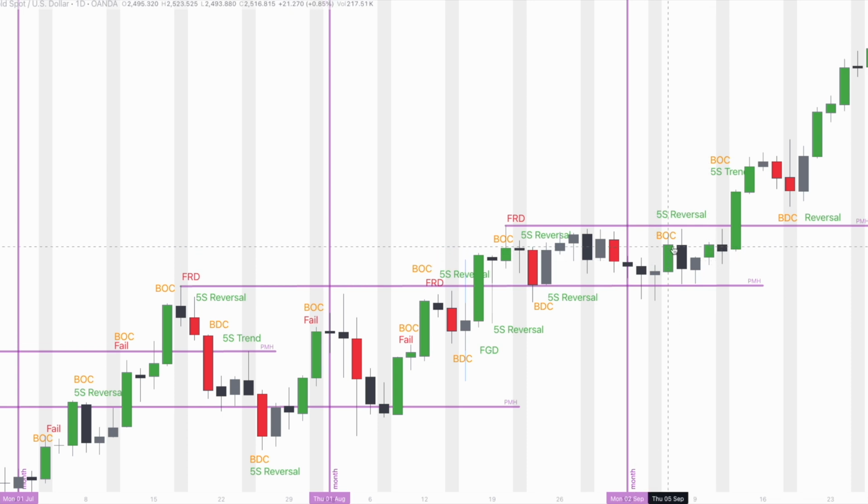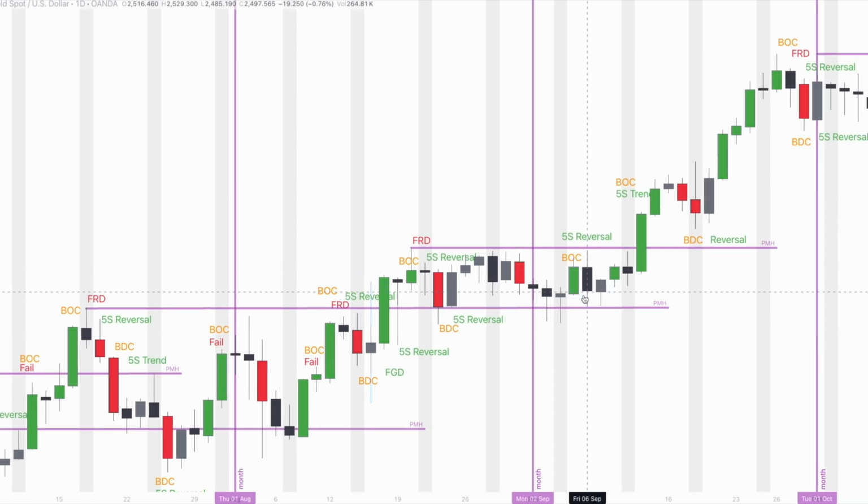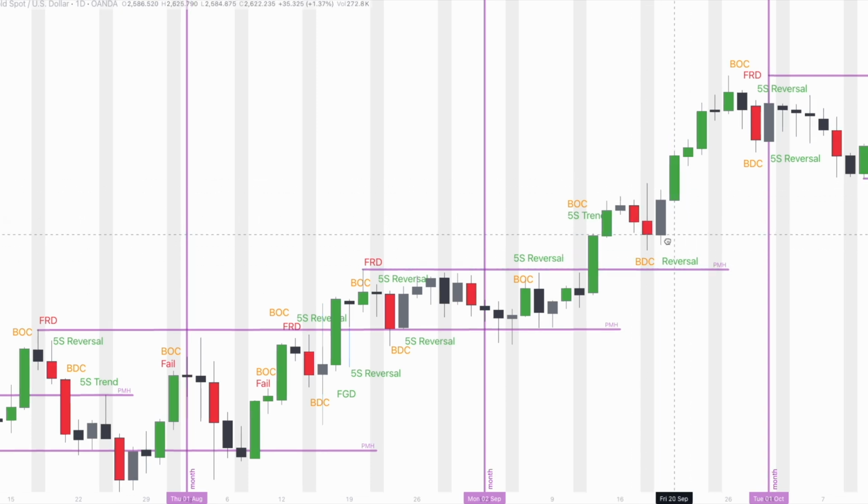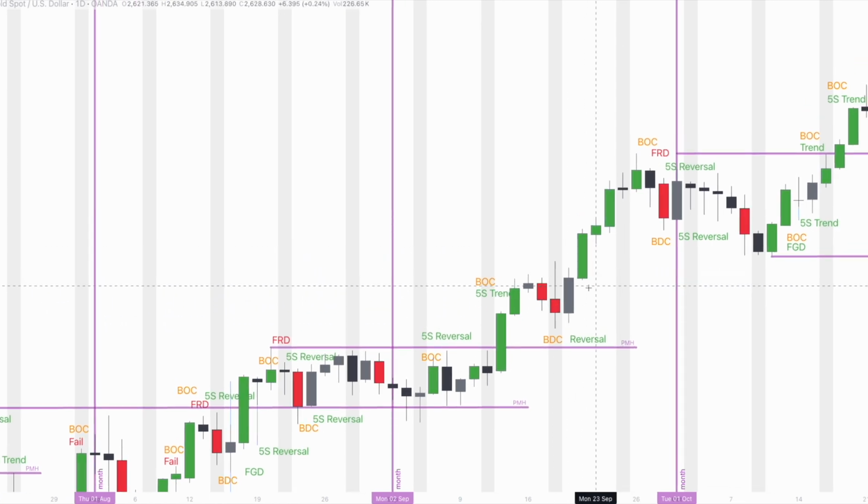Then you get a breakout close here on a Thursday at the high of the month, rolling over 5-star. Then it retests the previous month high, going further up, breaking out, closing in breakout, and you get a 5-star trend trade here after the breakout. Interesting. Breakdown close Tuesday, not interested. Breakdown close Wednesday, reversal trade. It was obviously not perfect, but hit the criteria.